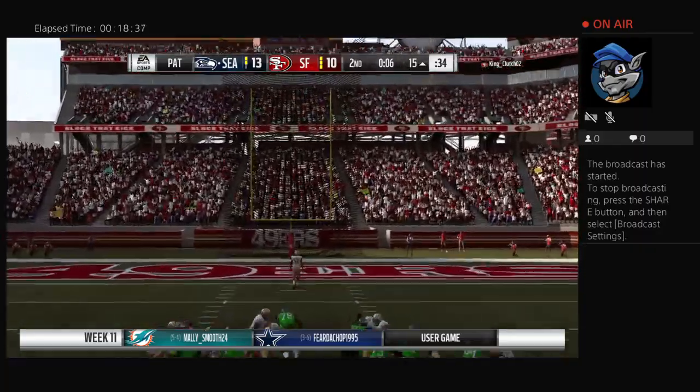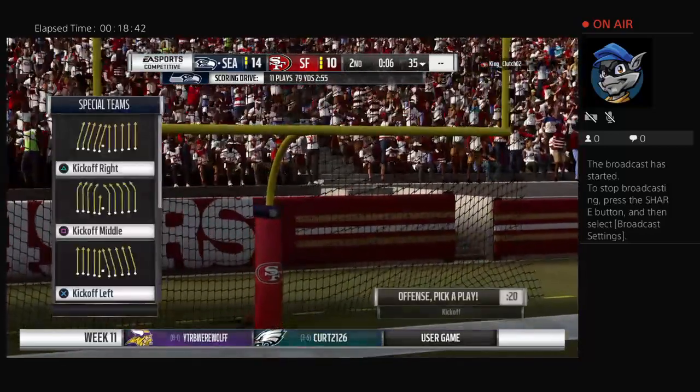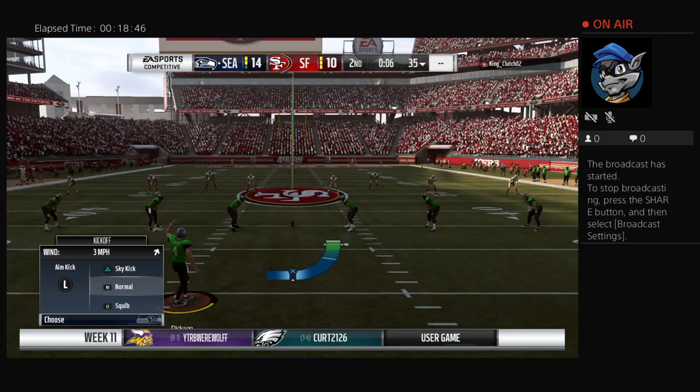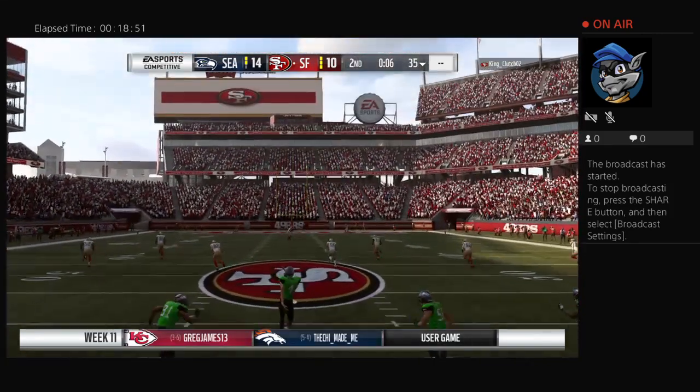That's one of the better examples of clock management I've seen. Whittled it all the way down just about and still put the ball in the end zone. Yeah, just a methodical drive and something really to take into the lockers here. Set now to kick this one away, and off it goes.